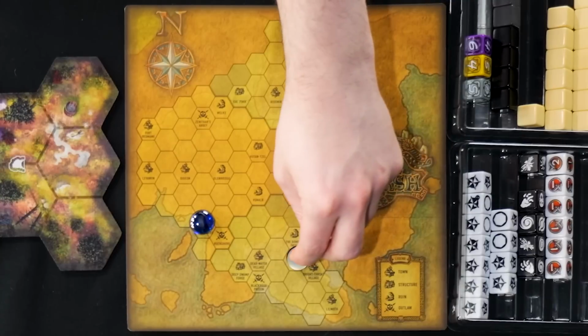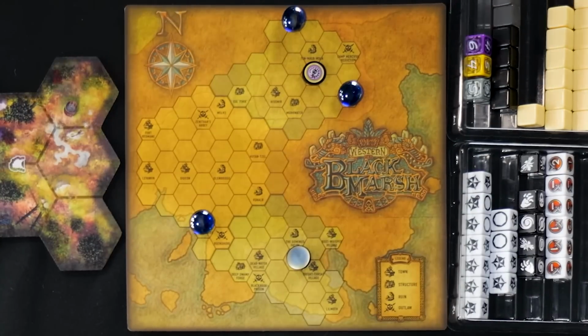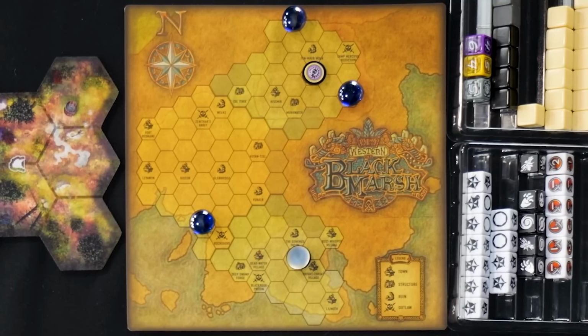All right, so we're here. Now the rules say that if the NPC marker is within 2 hexes of an outlaw landmark, which it is, we're gonna add 2 to the enemy pool. Also, if the NPC is within 2 hexes of a ruin landmark, which it is, each enemy is gonna have +1 HP. So. What?